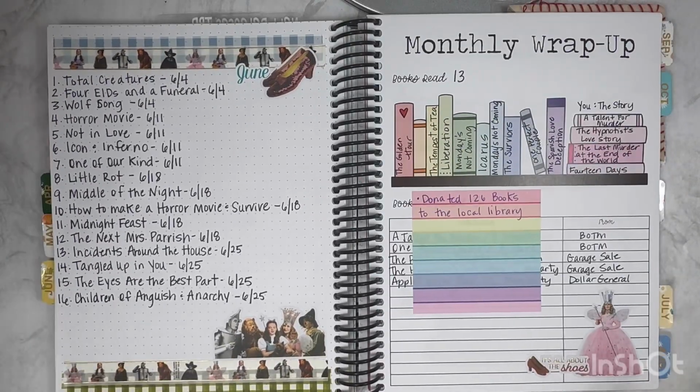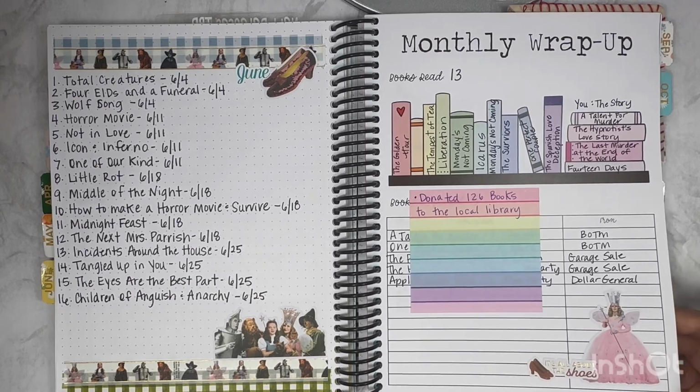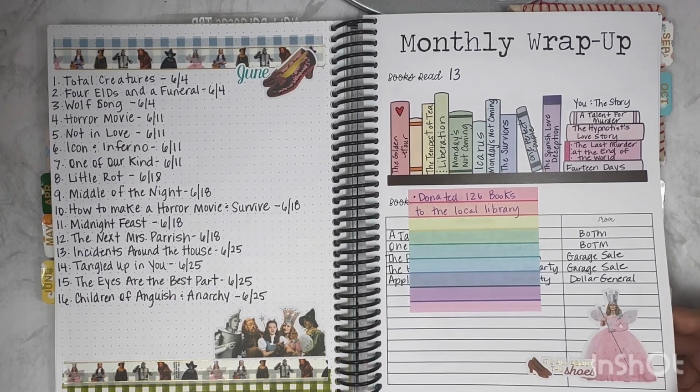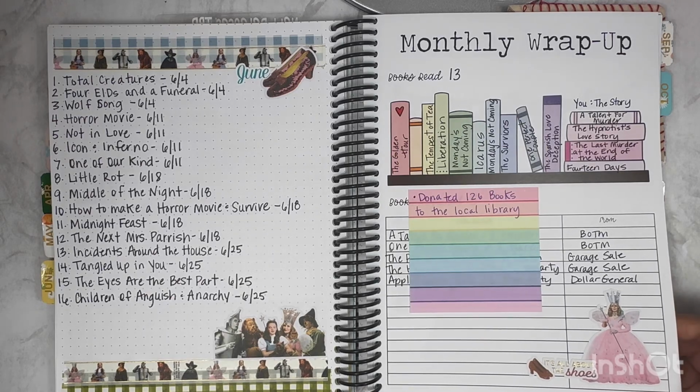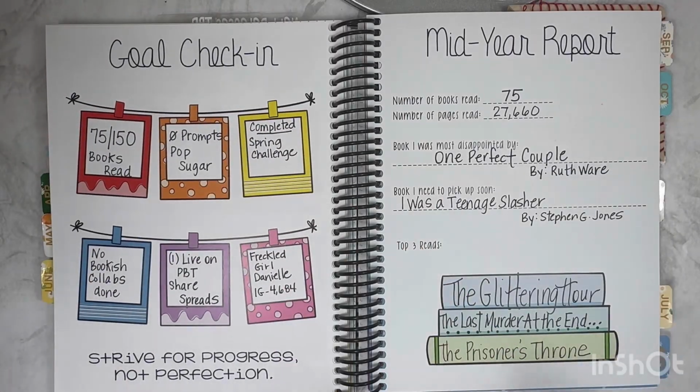And I did 13 books, so it seemed like 13 has kind of been the magic number. I always try to shoot for 10 books. When I do my pre-planning for my TBR, I always try to do 10 books. So it's nice to see any numbers above 10. So here is my check-in, my mid-year report. So far I've read 75 books and I am doing well. I'm on schedule, or at least a book ahead of schedule.